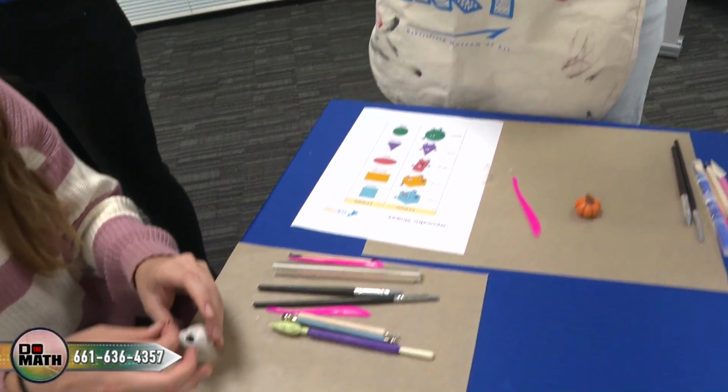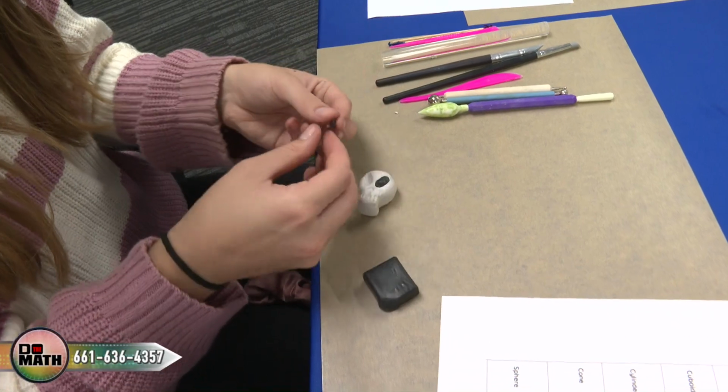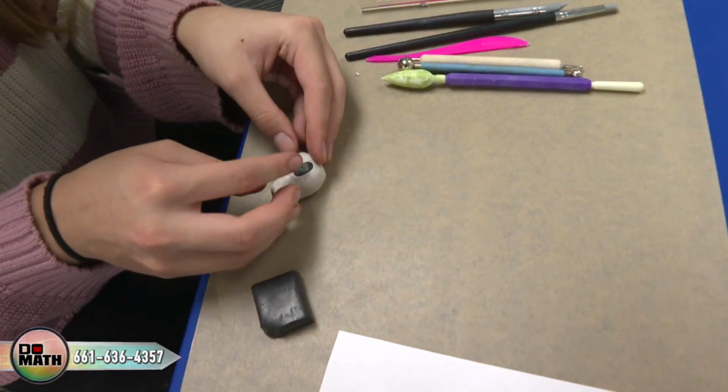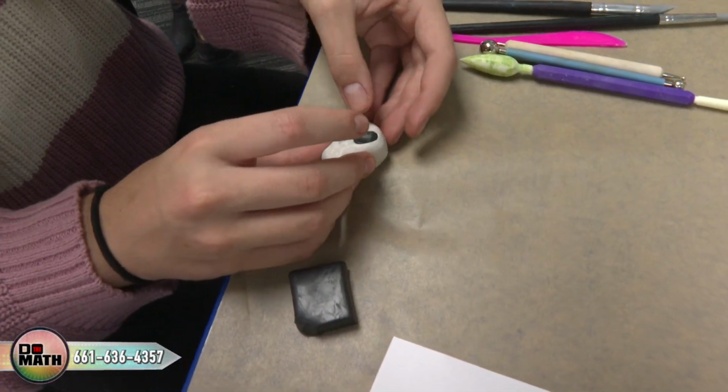and just playing with the clay. Yeah, so you see the one that they're trying to make, it looks like a skull right there. Do you see that one? Yes. And then the other one you can see with the orange there, I think it looks like one of the people are trying to make a pumpkin probably down there.